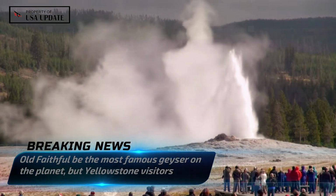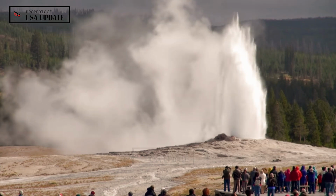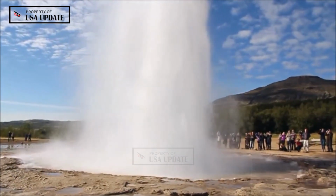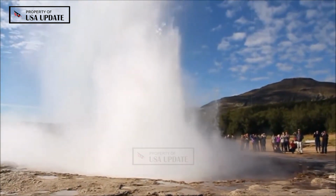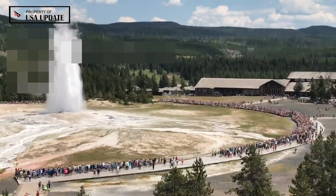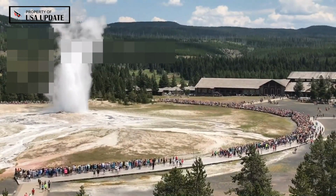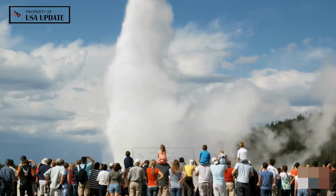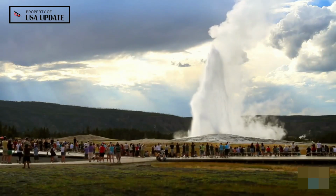Old Faithful may be the most famous geyser on the planet, but Yellowstone visitors who want a truly unique experience can see bigger and even more spectacular geysers if they're willing to go an extra mile or two. Watching an eruption of Old Faithful is one of the watershed moments of anyone's first visit to Yellowstone National Park. It's also the only experience most visitors ever have with a geyser.